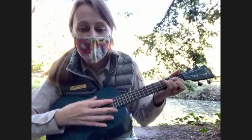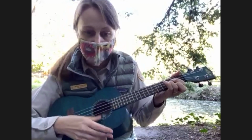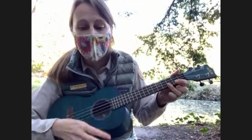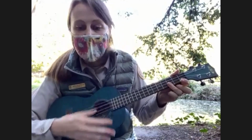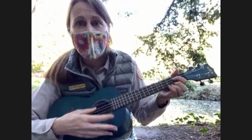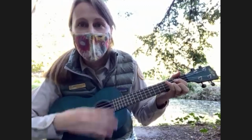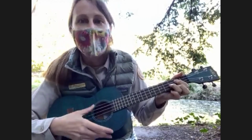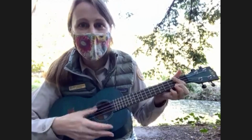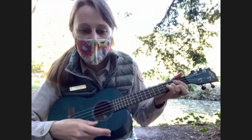Seven baby pigs all snuggled in their pen. Eight baby fox are lying in their den. Nine baby geese back to the weeds have flown. And all the baby animals safe at home. All together. And all the baby animals safe at home.